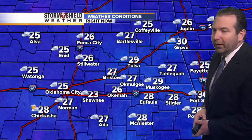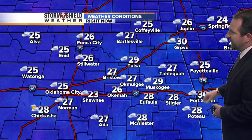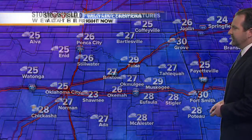Here's a look at current temperatures across the rest of eastern Oklahoma. For the most part, we're in the 20s. Still at 30 degrees in Grove, the warmest we can find here in eastern Oklahoma. We're sitting at 30 degrees over in Fort Smith, 26 this morning in Ponca City and Okemah. Then you throw in that wind light out of the north, anywhere from about 2 to 5 miles per hour. It drops our wind chills back 1 or 2 degrees in a few spots, but we're not seeing any significant added wind chills out there. 18, that's what it feels like in Ponca City, 13 up in Alva, and 20 in Watonga.